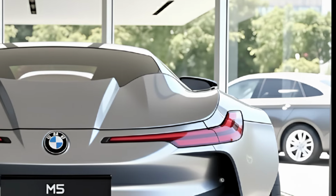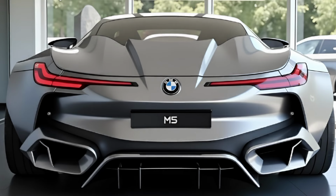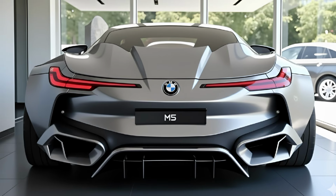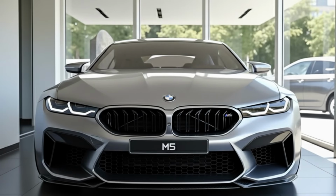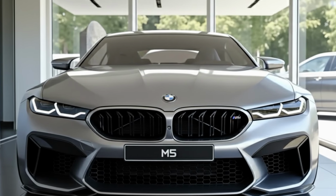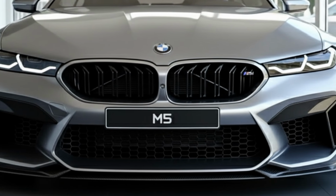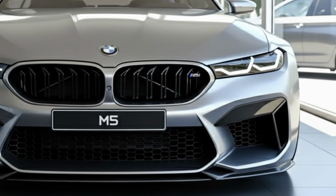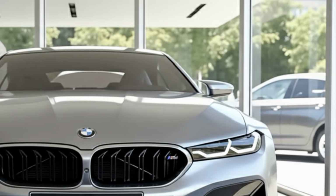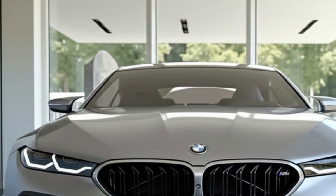BMW redesigned the front end completely. The signature kidney grille has evolved into something sleeker and more sculpted. Not oversized like before, but bold enough to make a statement. You've got those laser adaptive headlights that look straight out of a sci-fi movie, with precise blue accents that pop beautifully against the body. The hood has subtle power bulges, and when you move to the sides, you'll notice clean aerodynamic lines running from the fenders all the way to the rear diffuser.